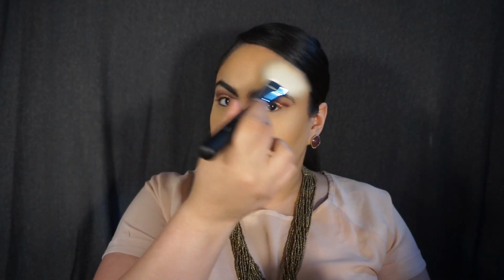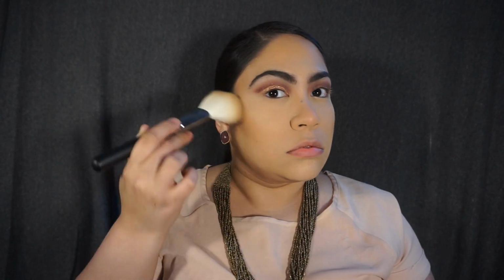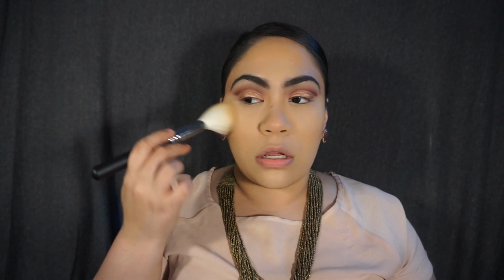Now moving on to bronzer, I am bronzing my face with NARS Laguna, as always. Best bronzer ever. Here I'm applying blush and I'm going in with Becca Flower Child. I'm starting off with a very light hand and then I'm just building up the color because I don't want it to be too stark.